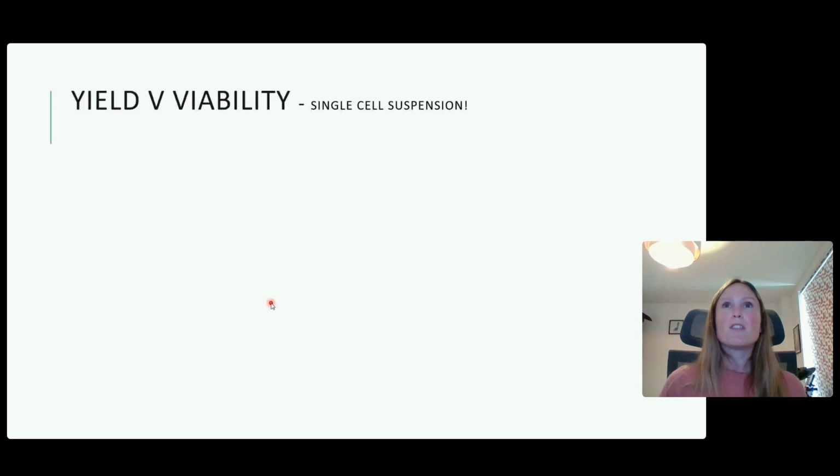Optimization at this level is all about yield versus viability. If you imagine you have a complex tissue and you need quite a lot of harsh procedures to generate a single cell suspension, you might end up killing all your cells. So these are a trade-off against one another. You need to test different steps and monitor the viability. You can use trypan blue, or you can use flow cytometry, in fact, to analyze the viability.